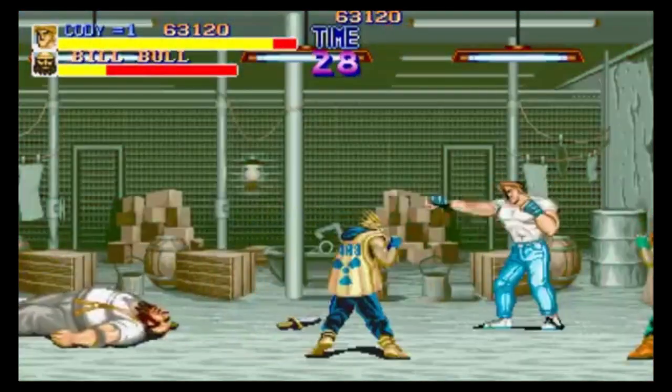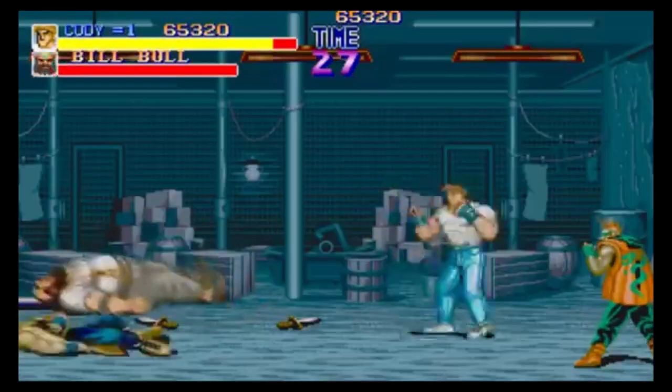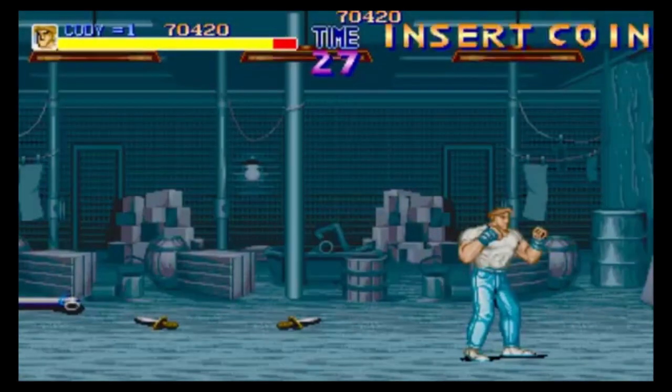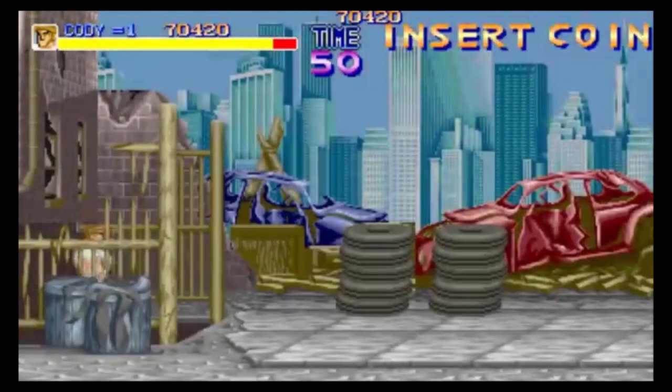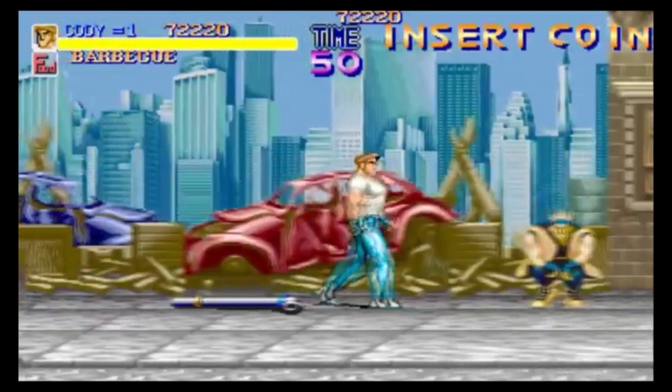and Java-based mobile phones. And it is the home computer release that we're interested in today, as we are going to be taking a look at the 1991 release on the Amstrad CPC 464 by US Gold. So, let's don our fighting gear and take on the Mad Gear.